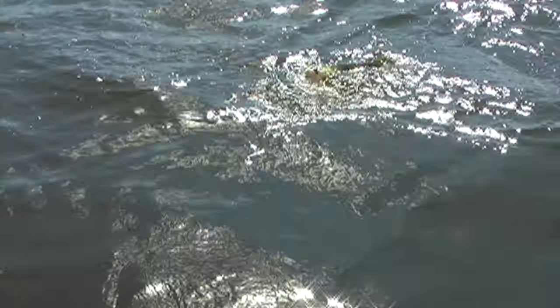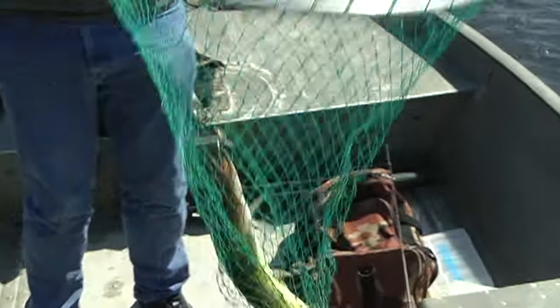We'll get the net out for this guy. He looks close to the size of the ones we caught earlier, maybe a little bigger. We got him in the net. That's a nice fish. That's a nice fish, Dave.